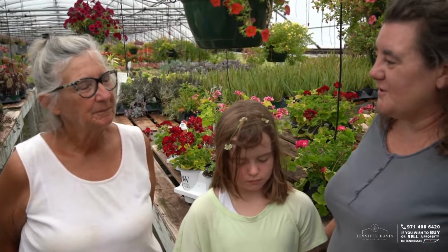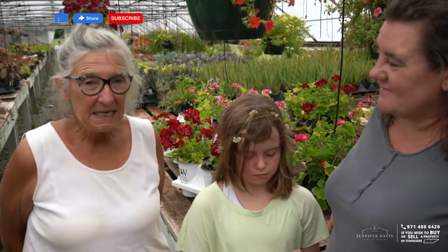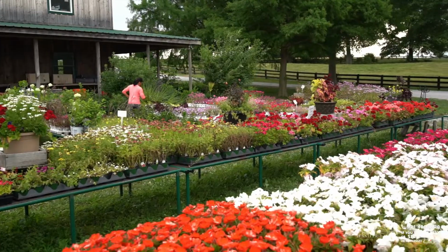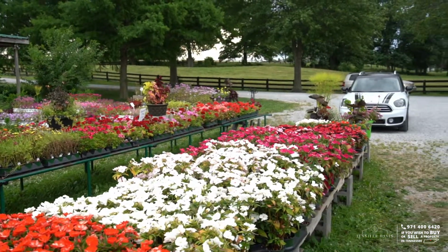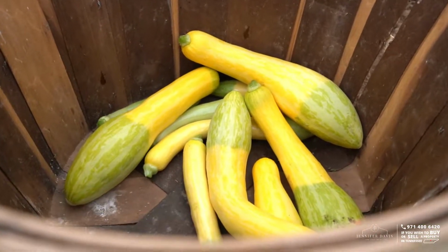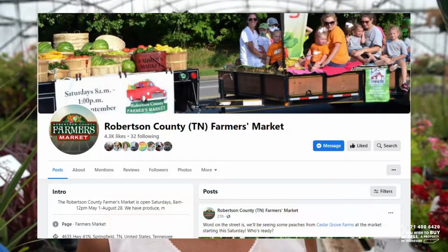And what do you all do here? We have greenhouses. We grow flowers, tulips that people put in their gardens. We grow hemp. We grow vegetables. We've got about 5 acres of produce for the Robertson County Farmers Market that we have every Saturday. It starts the first Saturday in May and goes through the last Saturday in August, from 8 until noon at the fairgrounds.